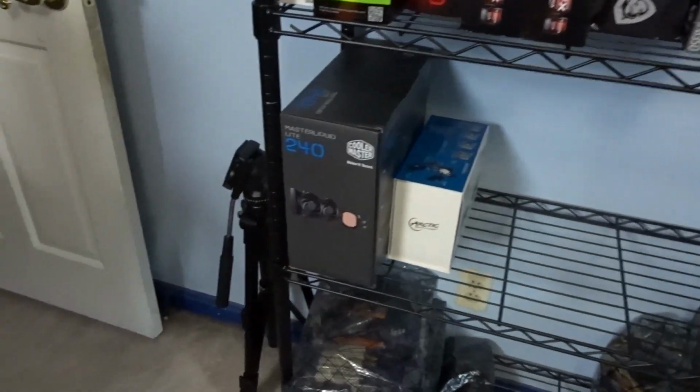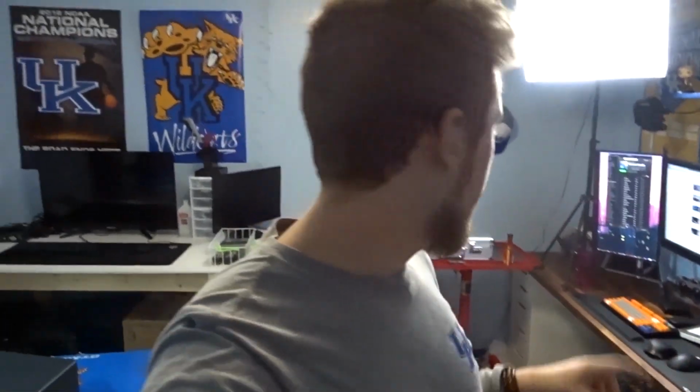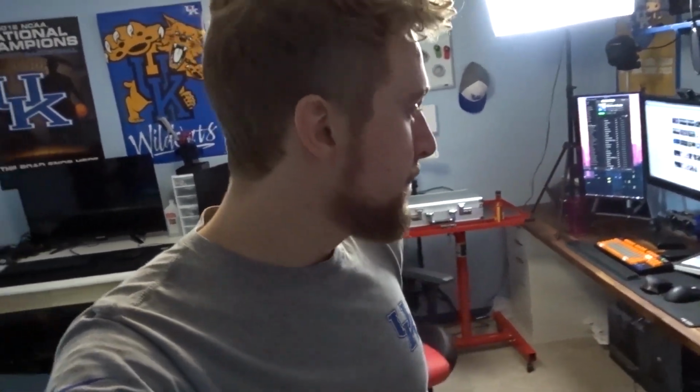RAM and all that other stuff is in my drawers over there because it's much easier for me to access. But this system works a lot better for me and it helps my stuff stay organized. I might actually transfer some of the stuff out of there over here, like some storage drives and a bunch of other stuff. That will be a next step type of thing.